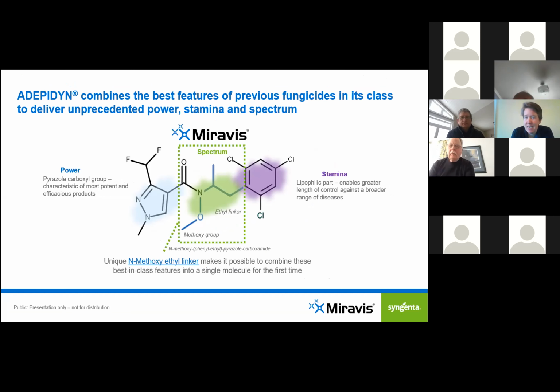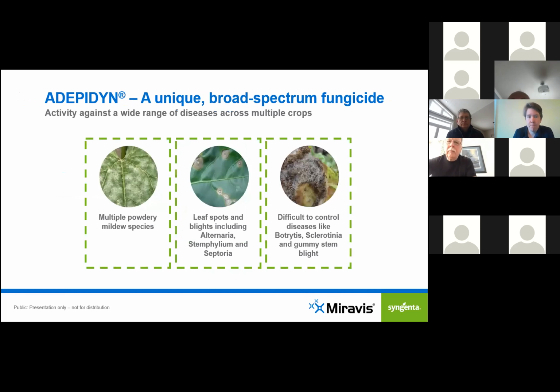Then on the right-hand side, we have what we call stamina. This is the lipophilic part, and this is really what gives it the length of control. This AI metabolizes slowly, which means it stays in the plant and protects the plant for quite a while. Then in the middle, we have spectrum. One of the unique things about adepidyn is really its spectrum, and this is what makes it different from the other carboxamides.